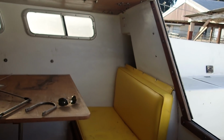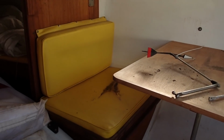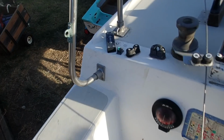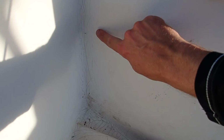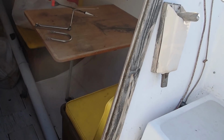A look into the interior shows it's in good condition, but it is all original and 53 years old, so it's definitely far from perfect. Now, if you have a close look at the fiberglass, you can definitely tell this 53-year-old boat has been used a lot, and this boat has a lot of miles on it. Even though it's all there, it really is not worth a whole lot of money.